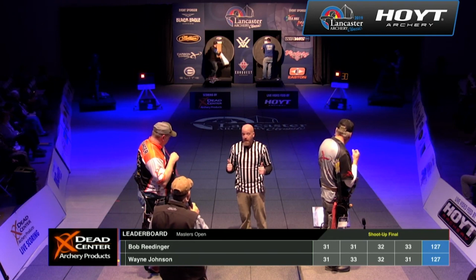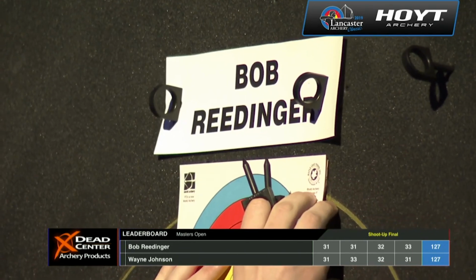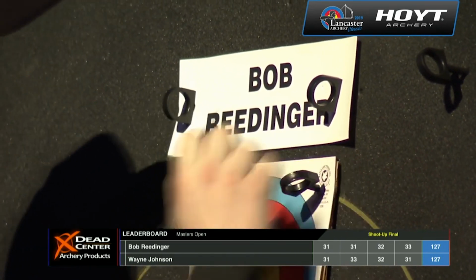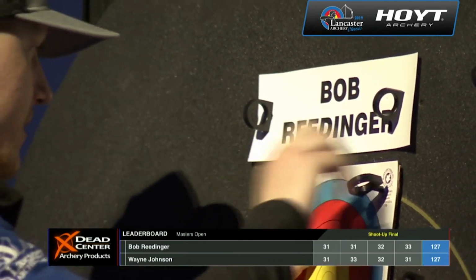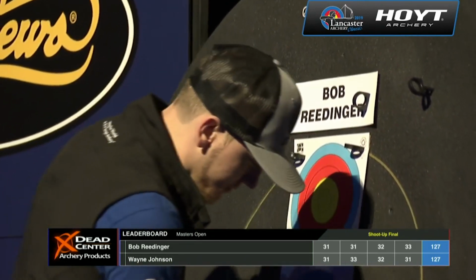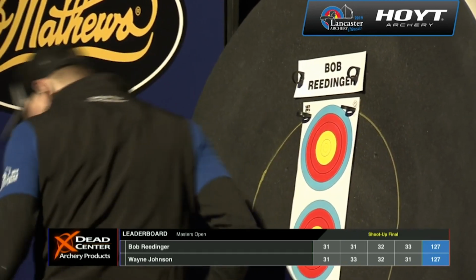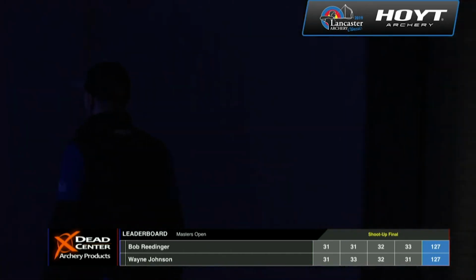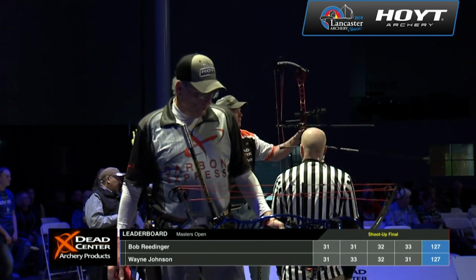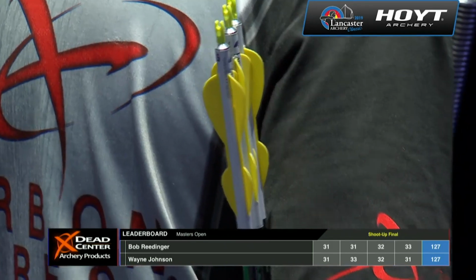Now, the shoot-off format is they shoot one arrow each for score. And if they're still tied, they shoot one more arrow each for score. And if they're still tied, the third arrow is essentially closest to center. Score does matter, but an 11 beats a 10, so you could just call it closest to center. So it's one arrow, see if you're tied, one more arrow, see if you're tied. Then the third arrow will be a definitive winner. No matter what, this will not be more than a 3-arrow shoot-off.